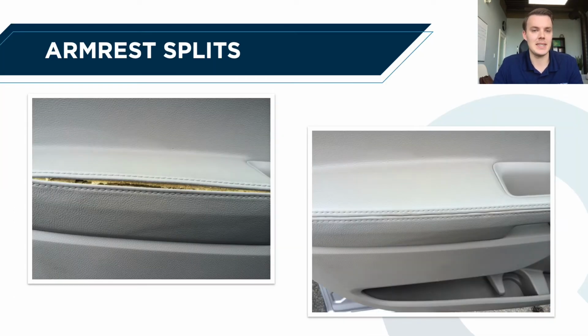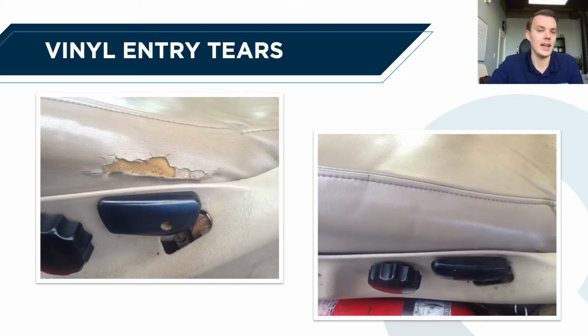Armrest splits. This is actually a type of vinyl. And an extremely common thing we see, entry tears. Again, it's just from people getting in and out of the vehicle and sitting on the foam. Sometimes it'll pinch against that piece of plastic along the bottom, and so we can repair that, have it fully sealed. Nothing will get into the foam, it won't get wet, and looks like new.